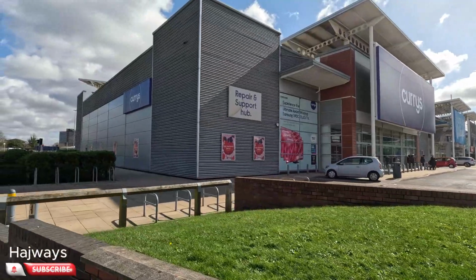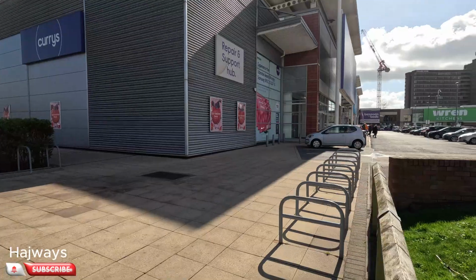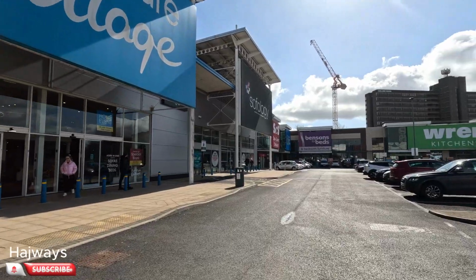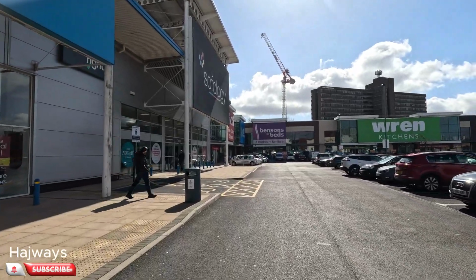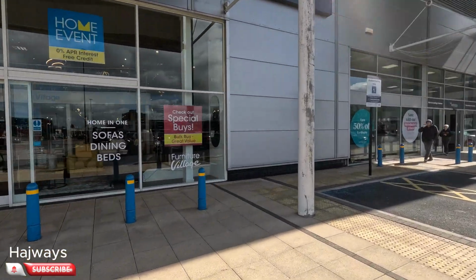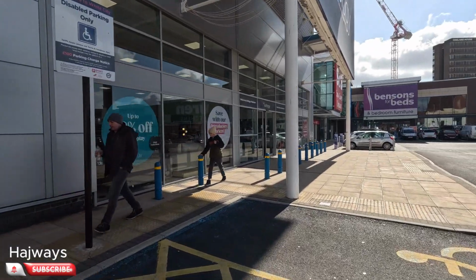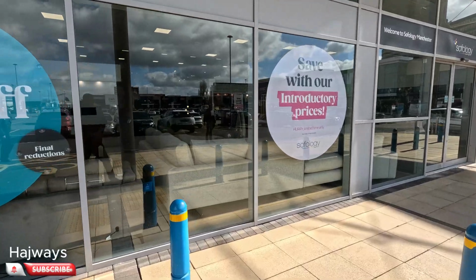So here we are. This is where history meets modernity. And did you know that the Trafford Park, which is the entire region, not just where we are, is Europe's largest industrial estate? It's been a vital part of Manchester's economy since the late 19th century.